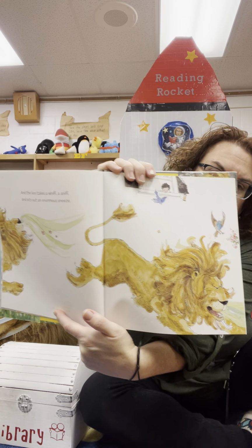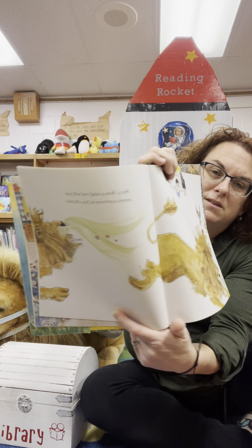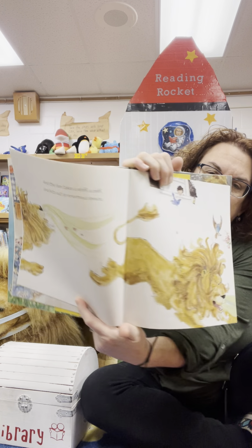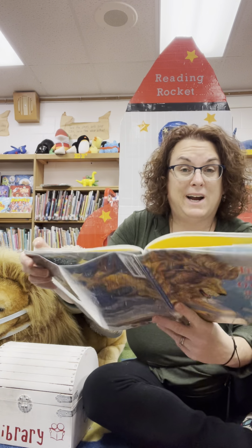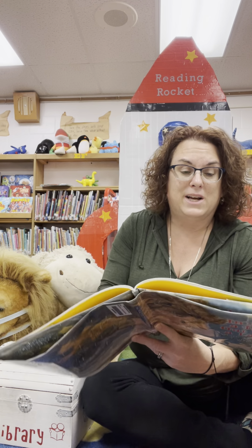Sometimes in the spring, when the grass starts growing and the snow goes away, some people have allergies that make them sneeze. And guess who comes riding in, gliding in, striding in on that chew? The lamb. Now, what do you know about sheep or lamb? They're soft, they're cuddly, they're gentle, they're cute.